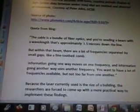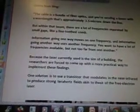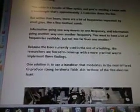a wavelength that's approximately 1.5 microns down the line. But within the beam, there are a lot of frequencies separated by small gaps like a fine-tooth comb. Information going one way moves on one frequency, and information going another way uses another frequency. You want to have a lot of frequencies available not too far from one another. Because the laser currently used is the size of a building, the researchers are forced to come up with a more practical way to implement these findings.